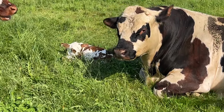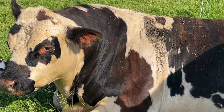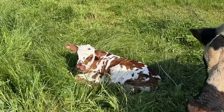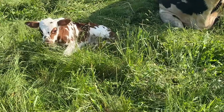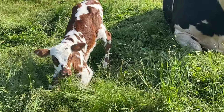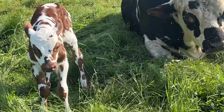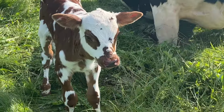The newest addition to the farm is a new baby bull calf. You're covered in mud there, buddy. He was born yesterday afternoon. Yeah, get up. Let's go. Good boy. Let's go. Come on, buddy. Gonna go up to the barn. First trip to the barn.